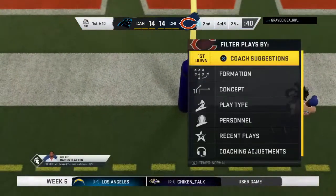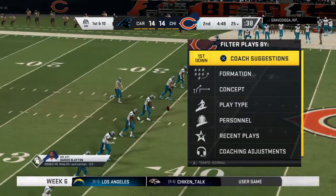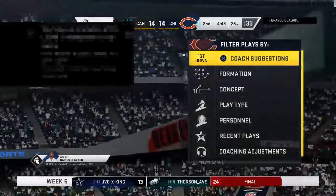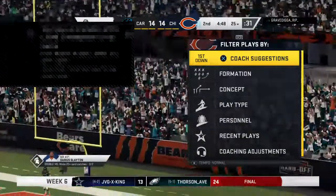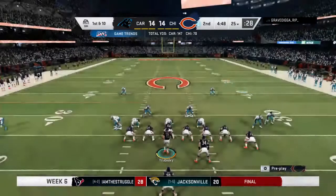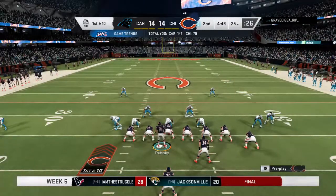And this will not be returnable. It's out of the back of the end zone for a touchback. The Bears offense ready to go for their next drive.